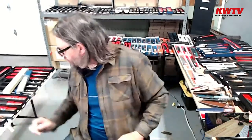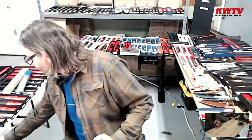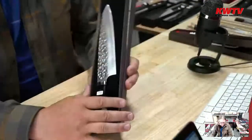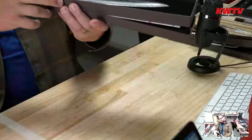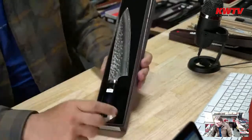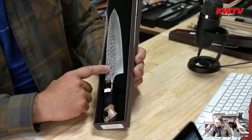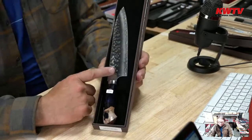Okay, who wants to look at something cool? How about this? Is this something cool? So this is, I'm going to say it's Kurosaki, but it doesn't look like his box. It's bright. This is Kato-san, Yoshimi Kato-san. Ogami Super with stainless steel.